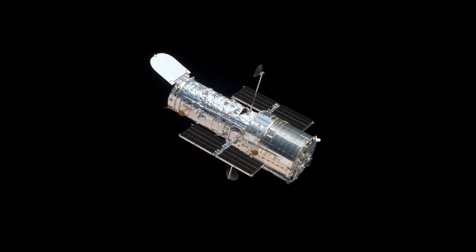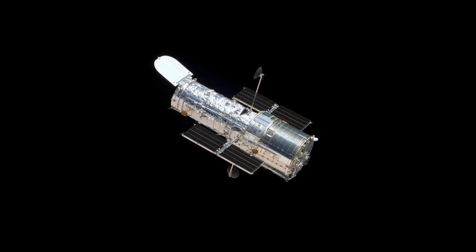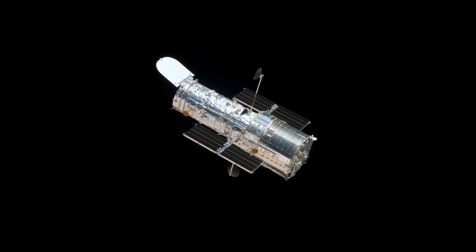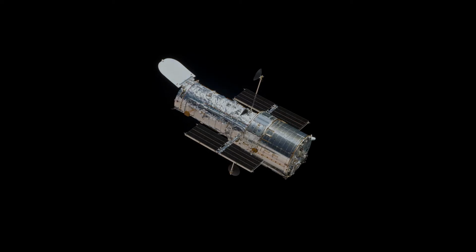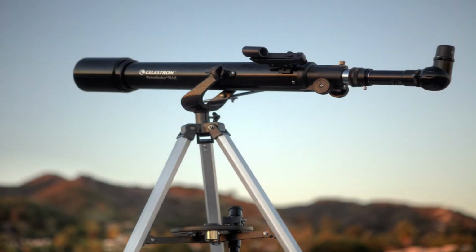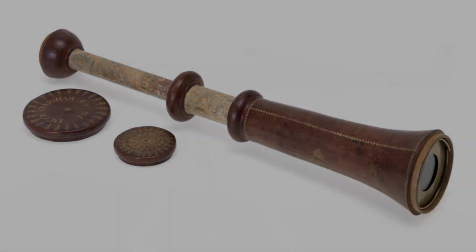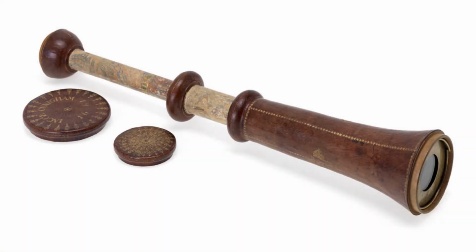This is because there are a few different types of optical telescopes. However, we're only going to focus on the two main types today, which brings me to the primary focus of this video, the different types of telescopes and how they work. But before we dive into the Hubble telescope, or any research telescope for that matter, let's take a look at the amateur telescopes that you can buy for yourself. So let's begin our discussion with the same type of telescope that Galileo himself used, the refractor telescope.